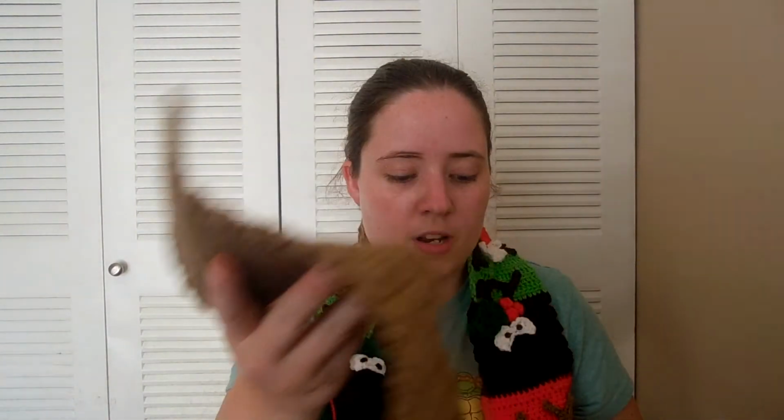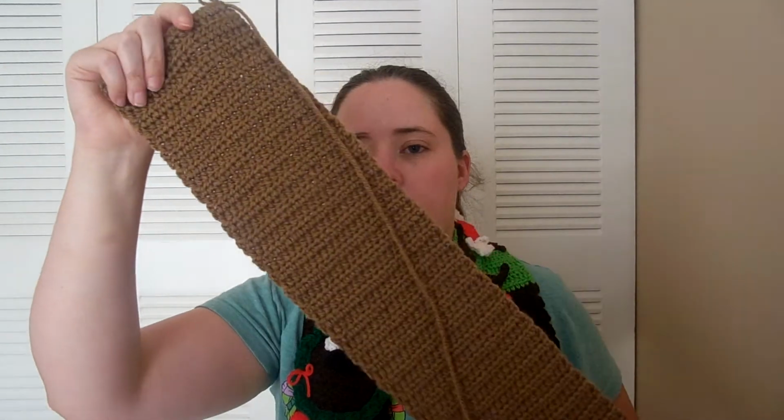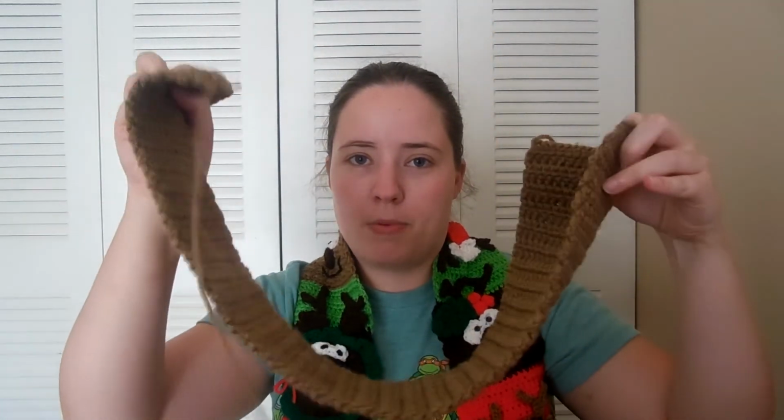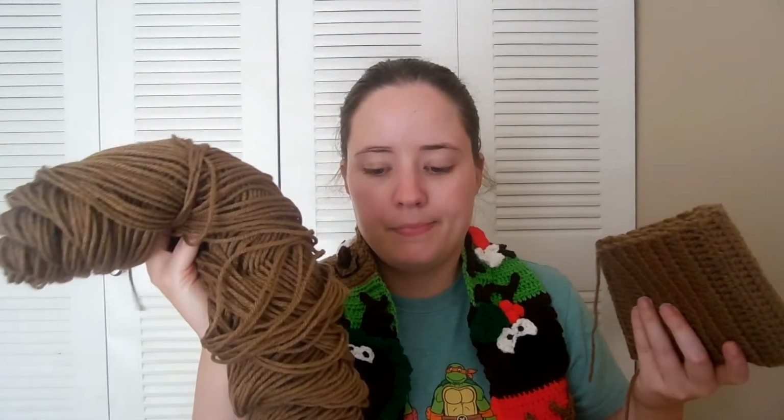And I haven't got much of it finished yet. I'm just working right now on the body of the wreath. And it's literally just, it looks like the beginning of a scarf. I'm almost done with this part, and this is the part that will wrap around the styrofoam wreath mold. And it's just some Red Heart scrap. This is actually leftover from the light color reindeer.